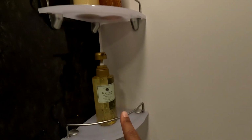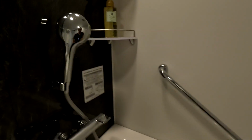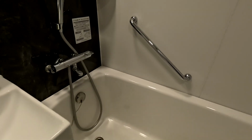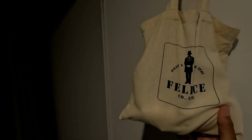Other amenities included here, we've got body soap and shampoo and conditioner there. And there are instructions again here for how to operate this, but I think we've mastered it by now. So I think we're good to go on that. So that looks pretty good. That's a pretty nice sized bathroom. I think we're gonna be very glad to have that. And this is the hairdryer here hanging on the door.